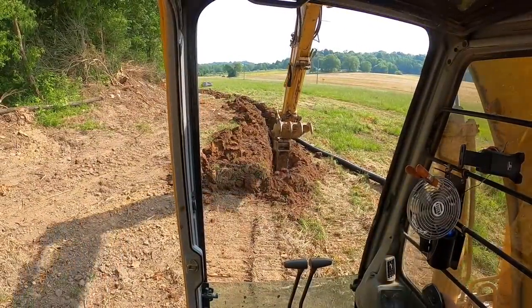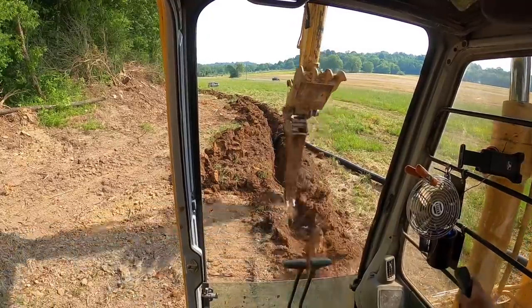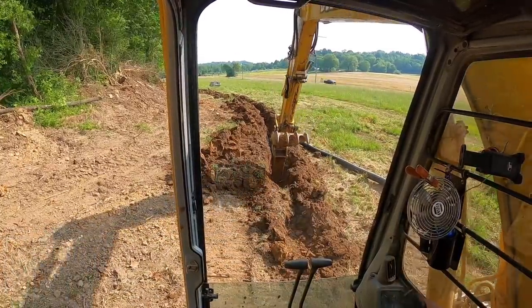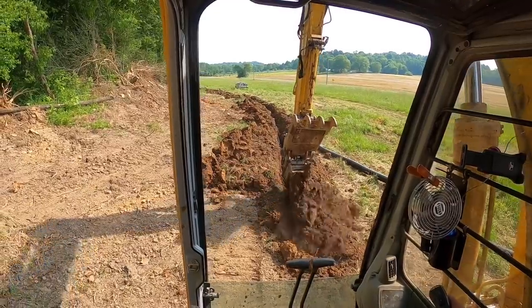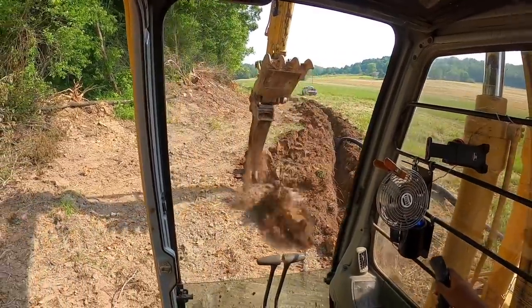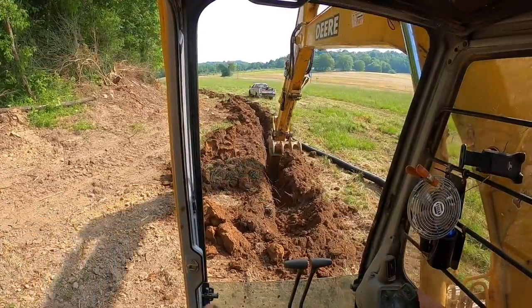Well, guys, just like that, it's kind of like magic. Except for the part where I actually did all the work when the camera wasn't rolling. We are to the end of this long run. You might see Matt backing up there. He went to get the tee and the riser. Let me finish out this last little piece of the ditch here.